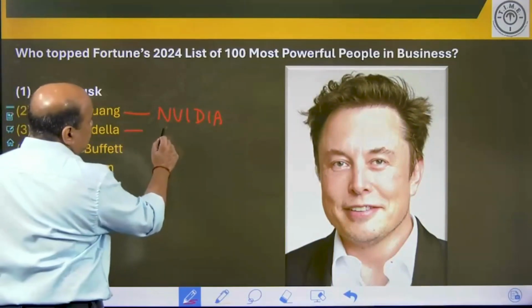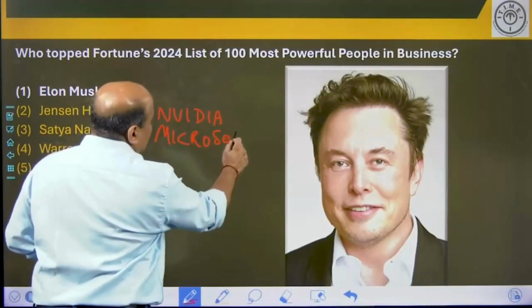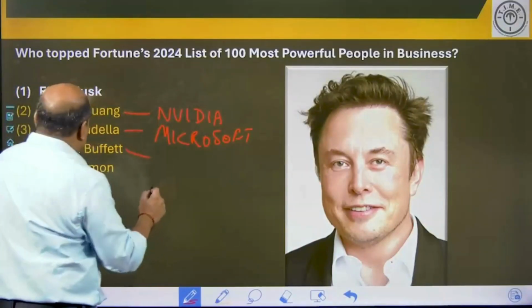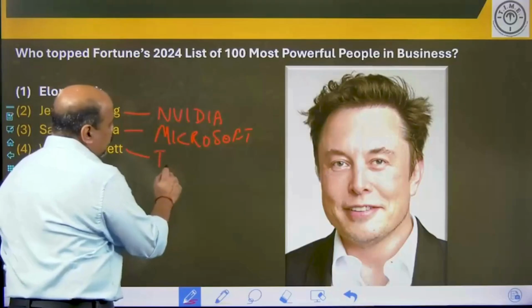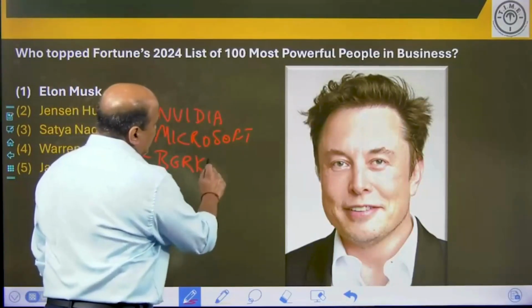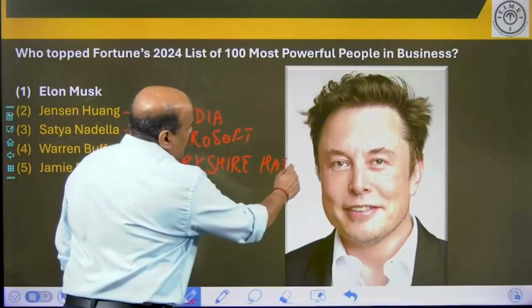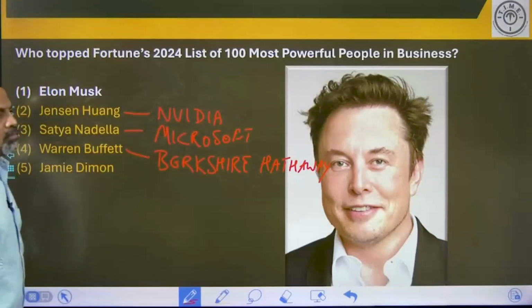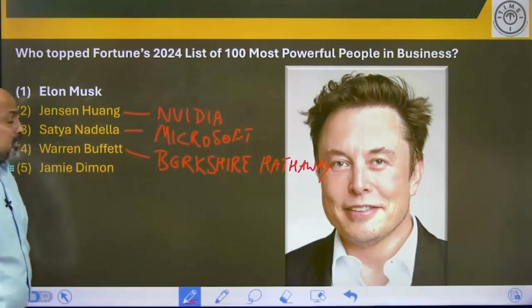Satya Nadella is the chairperson and CEO of Microsoft, 3rd most powerful person in the world. Warren Buffett is also a great stock investor. He is the chairperson of a company called Berkshire Hathaway. Berkshire Hathaway owns a lot of other companies. It owns about 10% of Coca-Cola company, P&G and all. Oh, plenty. American Express. They own substantial shares in all of them.